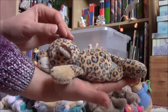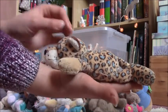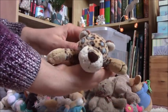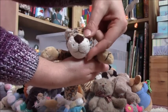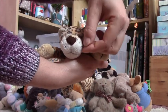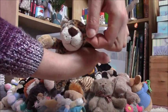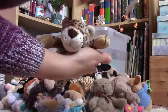It's very interesting because the spots are blue, but I like it very much. It's very soft and very cute. My only problem is that during the storage, the whiskers always bend, so I have to do something with these.